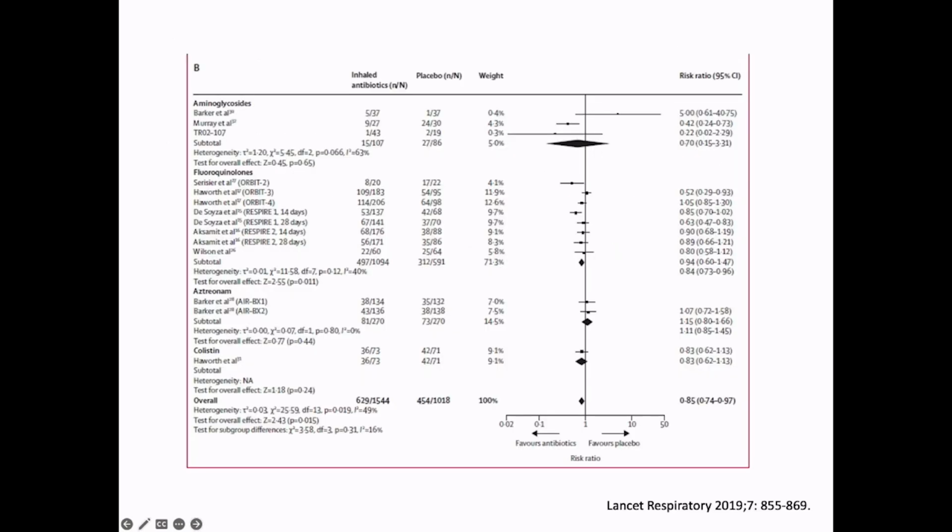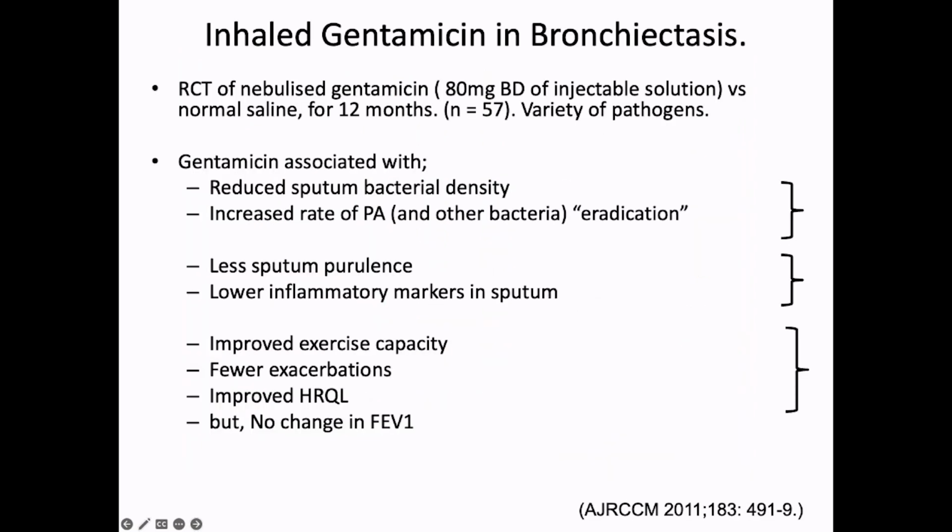However, the results of the studies, and they're summarised on this slide, are really disappointing. As you can see, very, very few of them showed statistically significant improvement on this plot. And there are a number of reasons for that. The difficulties in terms of deciding what the primary outcome might be, and the fact that bronchiectasis is a heterogeneous disease, are just two of those possibilities.